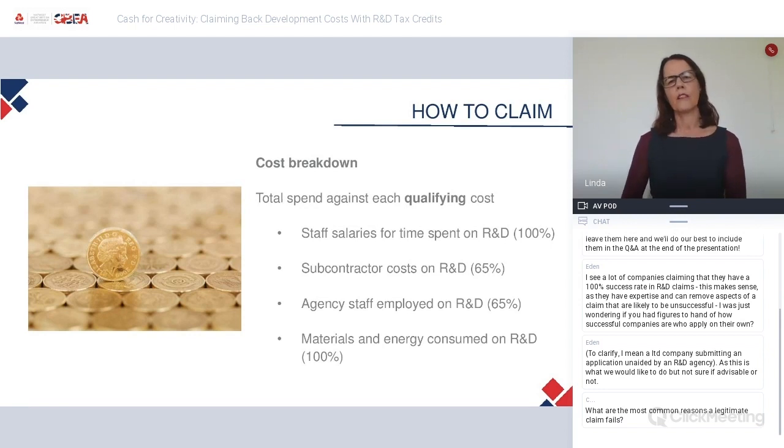In terms of subcontractors, let's say you have a team of people doing software development in India, and let's say that costs you 200,000 in the year, but only half of their time was R&D, so that's 100,000. You can include that cost, but discounted to 65% of the relevant cost. So in that situation, you had £100,000 of relevant costs. You can actually add to your claimable cost 65,000, 65%. The same for agency staff. So if you use staff from an employment agency and you pay the employment agency and they pay your member of staff, you can claim the portion of costs that relates to staff working on your R&D project.